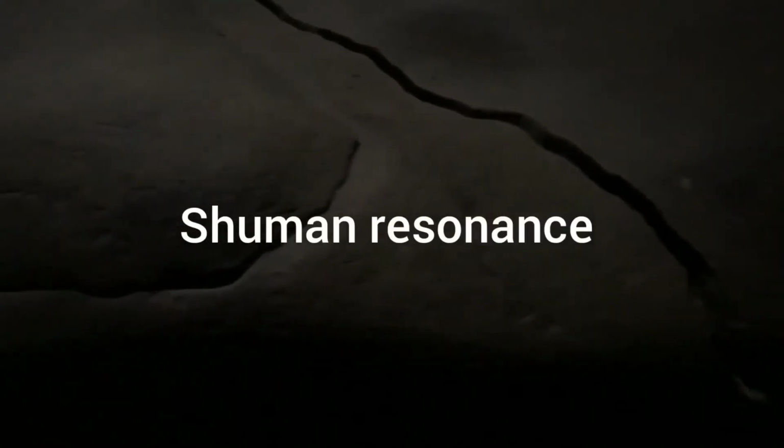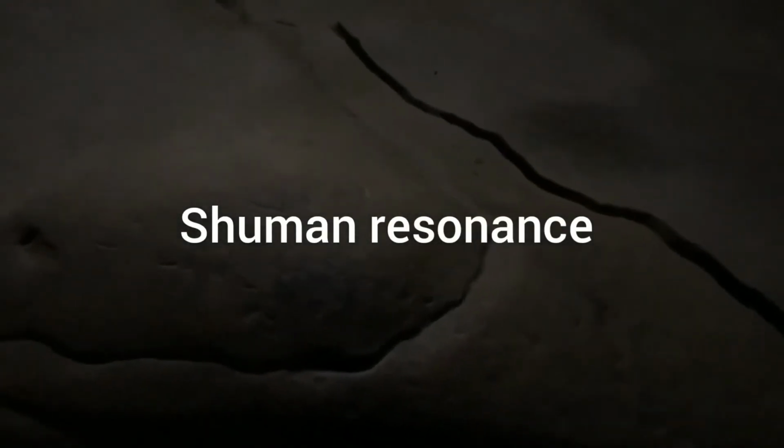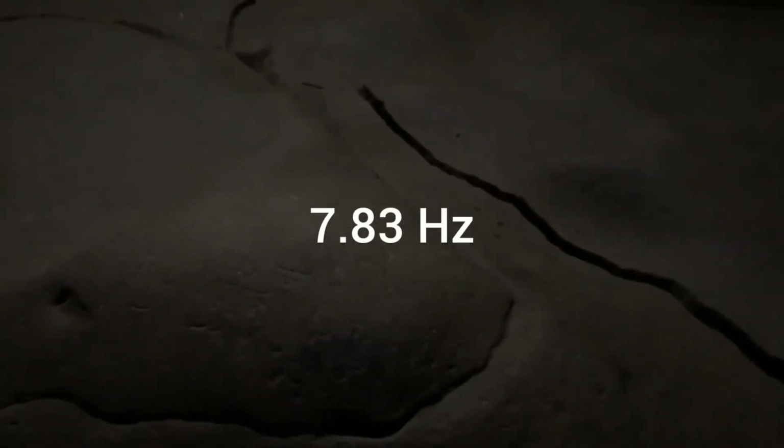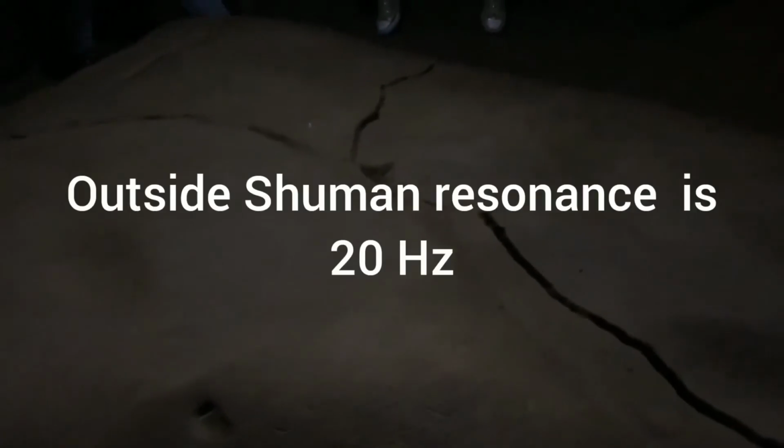What is also important is Schumann resonance. Schumann resonance is a natural frequency of our planet Earth, and it's 7.83 hertz. It should be 7.83 hertz outside as well, but today we destroyed it with all the technology that we have. Just because of Wi-Fi, phones, internet, airplanes, or whatever, Schumann resonance today is almost 20 hertz. So it affects our body all the time.